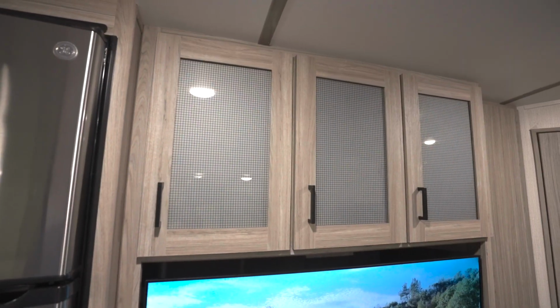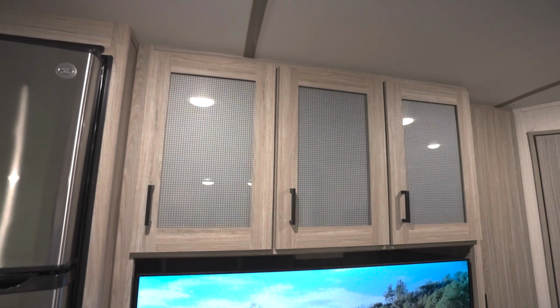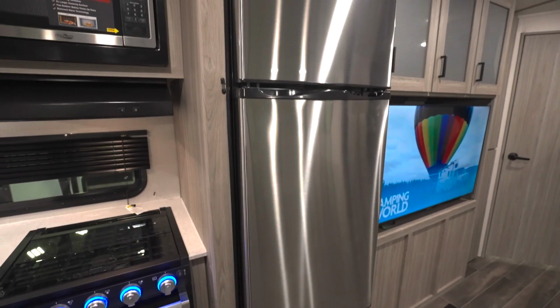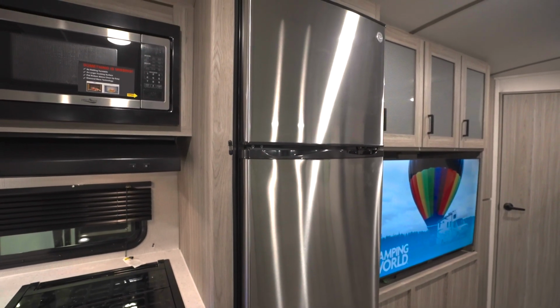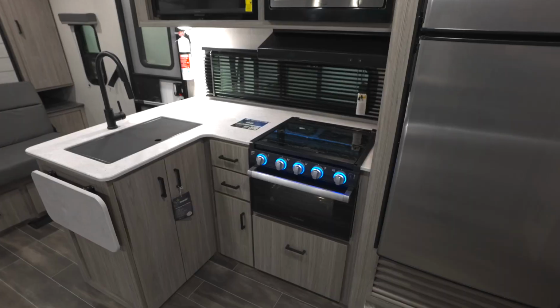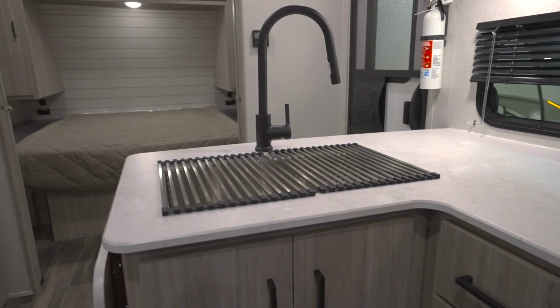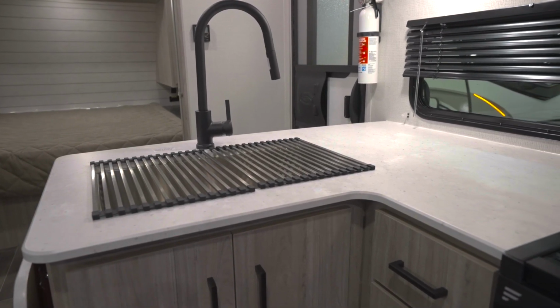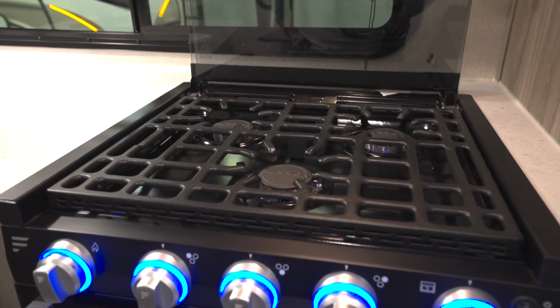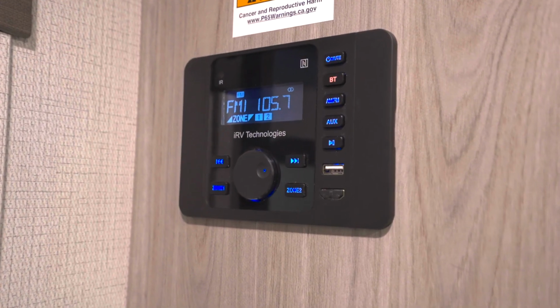In the kitchen, you'll find plenty of space for dry goods in the stylish Arctic teak wood grain cabinets. For the cold stuff, you'll find an 8 cubic foot RV fridge in both model types or a 10 cubic foot 12-volt fridge option for the GT series. You'll find a seamless kitchen countertop, stainless steel sink with pull-down faucet, a microwave with carousel, and a 3-burner high-output range with a stove.